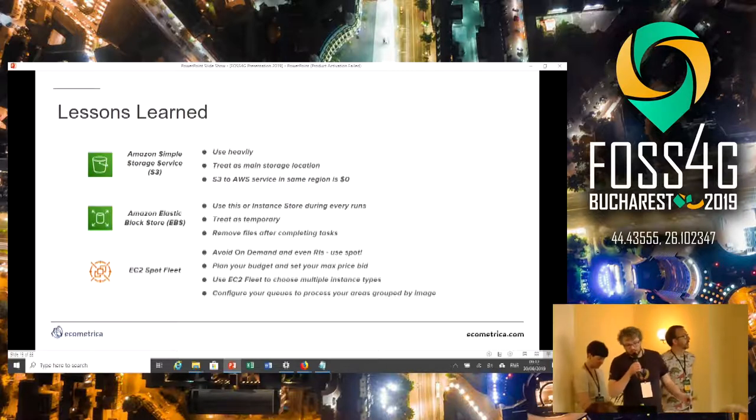So lessons learned on this, probably one that you already know, use S3 a lot, use it heavily if you're on AWS. Try and avoid using EBS and snapshots for storing all of your data. Make sure that S3 is your main storage location. You do a computation, you get your cached results from that. That either goes into ElastiCache or you're dumping the file computed back into S3 as soon as possible.